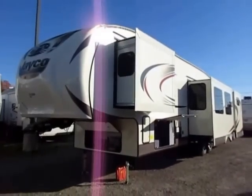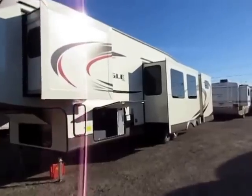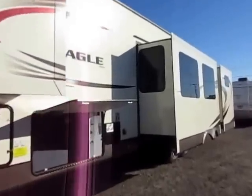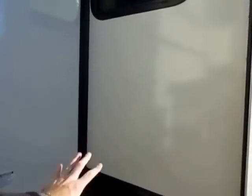Your slide outs are fully insulated because they are also fully laminated. I welcome you to walk up to most fifth wheels in the RV industry, walk up to the slide out and just thump on it. On a Jayco you can do that because it is fully insulated. It's fully vacuum laminated just like the rest of the coach.